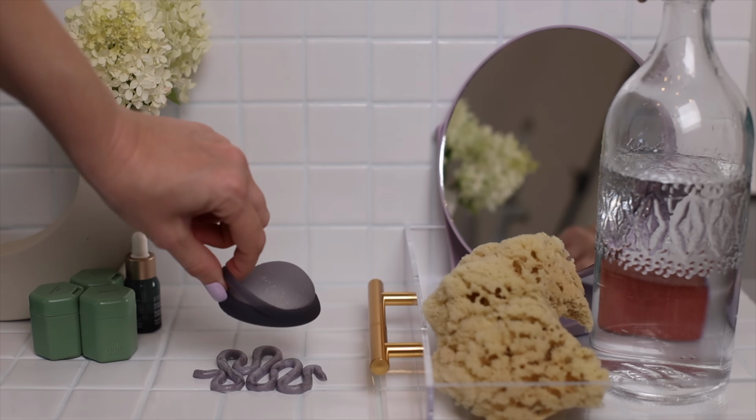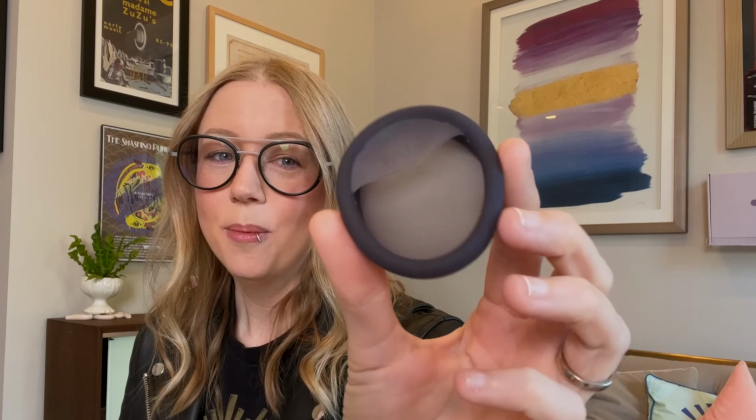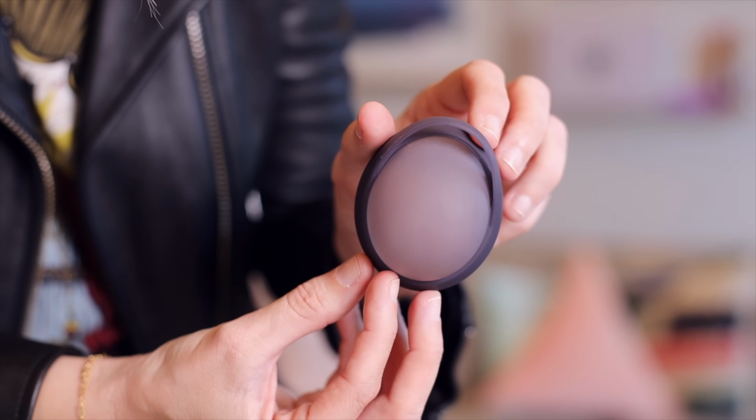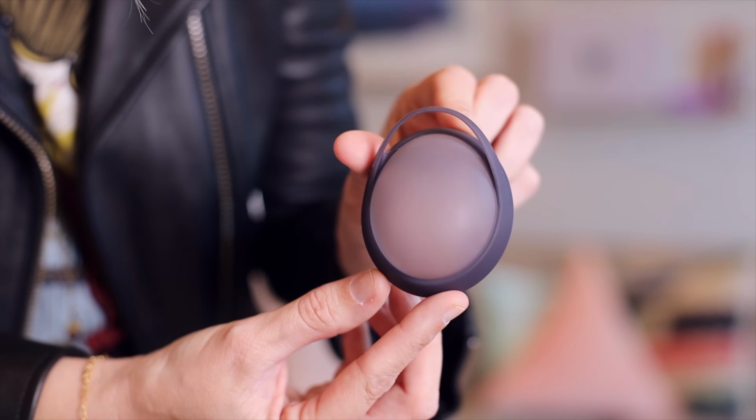The other notable thing about the Diva Disc, it is in gray. This is the first time Diva has had a product come out in a color for an internal period product. So it is this almost mauve-y gray. It's an undertone of a purpley pink. So it's a little hard to pick up. I also want to say I take a tiny bit of credit for gray becoming a very popular menstrual product color. If you're a real one, then you know why.